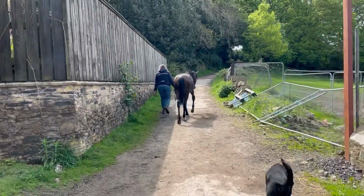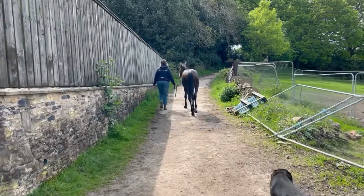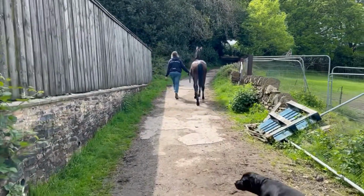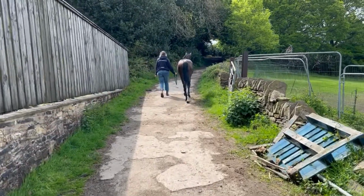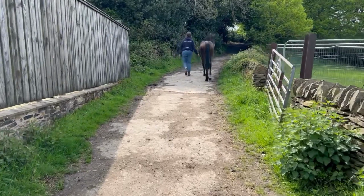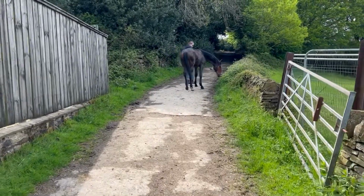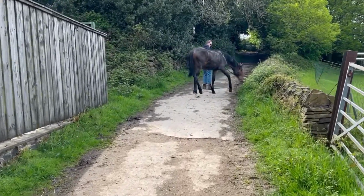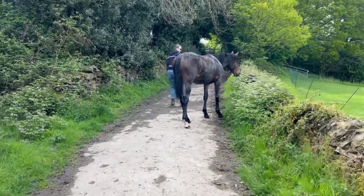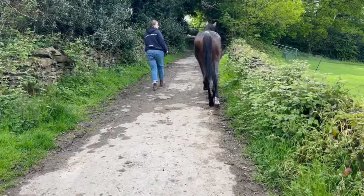Oh, they didn't wait at the fence for her. I thought they'd still be there. Let's see what she does when she gets to the field. You can see people can walk through our field with the dogs. They keep them on leads. It's just that one field. But I want to see what she does. Oh, she's having a little snack going to the field. It's not like you've got acres of grass.